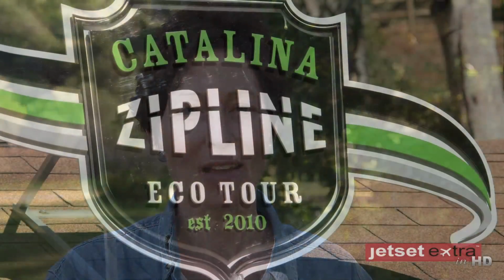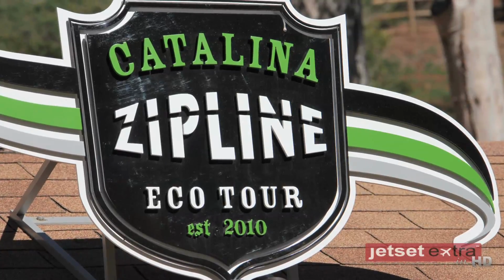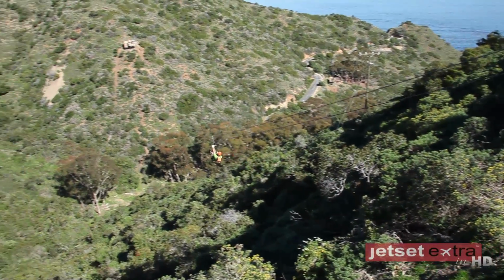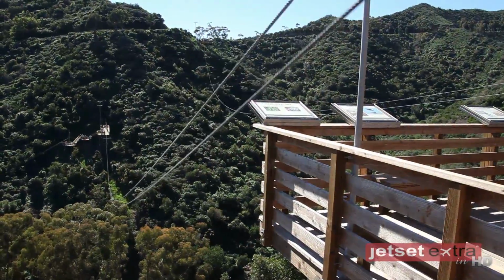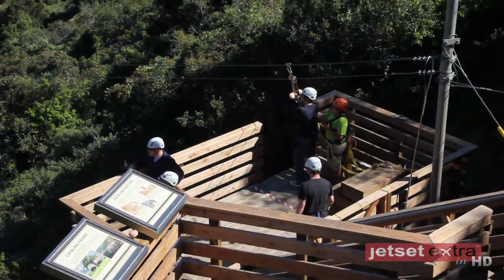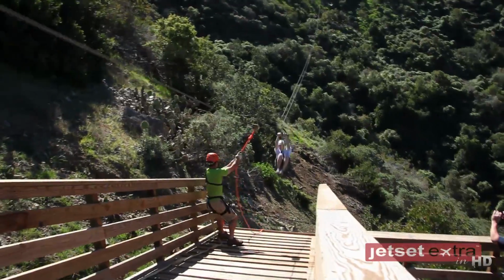There's also some new and very exciting additions to the island. The zip line on Catalina Island just opened last summer, and it's a fabulous zip experience. And you also learn a little bit about the natural environment while you're zipping. So you can read about the natural environment and then have an exciting experience zipping through it.